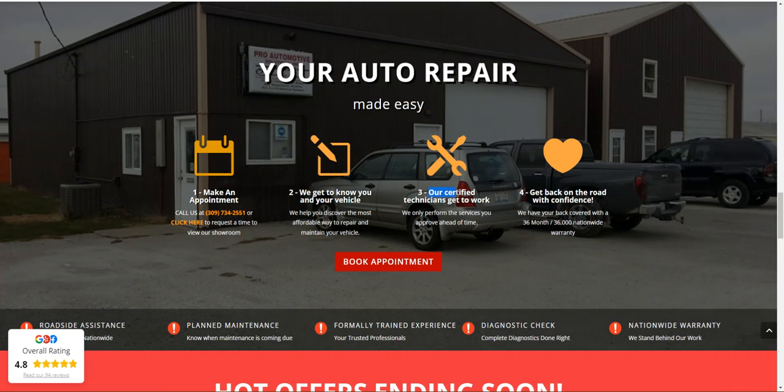Our certified technicians get to work. We perform the services you approve ahead of time. That's huge. That's a big concern about people. It's something that's happened time and time again to people. You know, they say, oh, the shop did work that wasn't approved. We're letting them know that that's not the case. Then you get back on the road with confidence and you're covered with this warranty. So the idea is that last step is the success step. We've helped you overcome your problem.